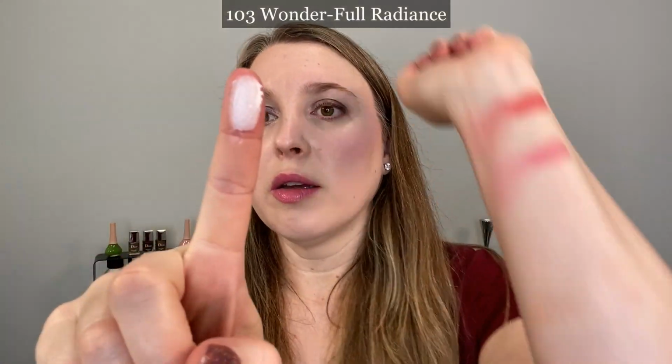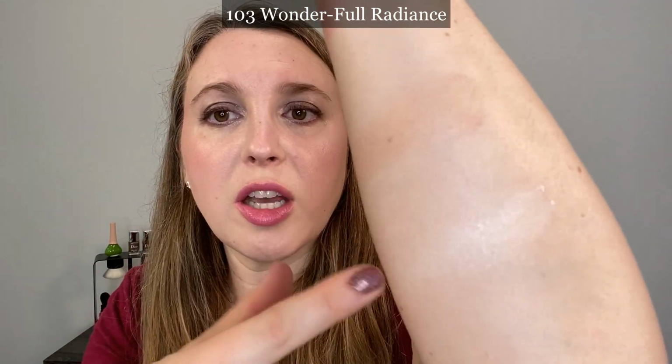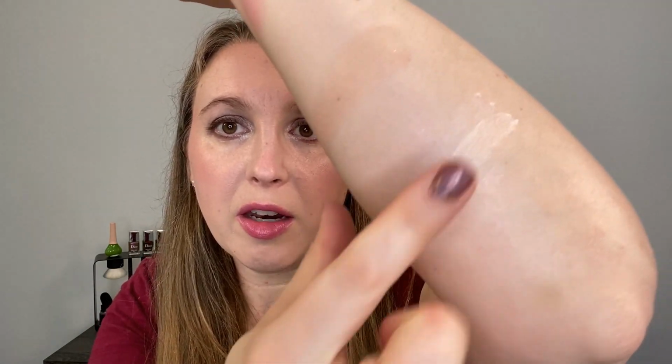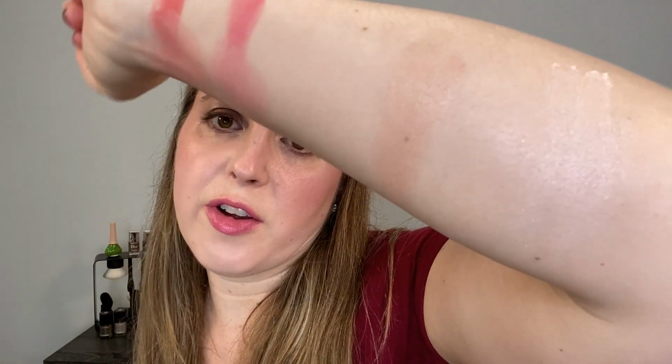And that gold is not going to be a bright yellow gold. It's really soft, more of like a burnished gold. And everything is very, very subtle. So let's look at 103, Wonderful Radiance. And you can see in comparison that this one is much icier and cooler in tone. Let's get another swatch here. Look at that when you put that on. So you can see the difference between those.